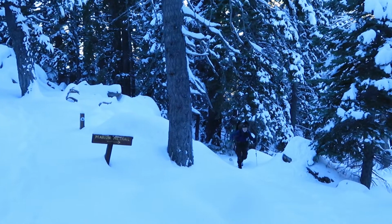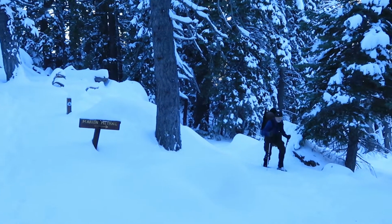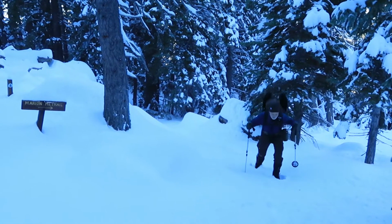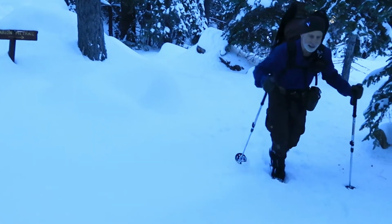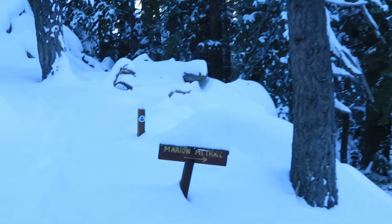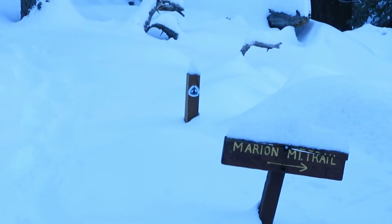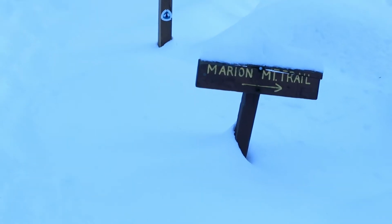All right, so we finally made it to the intersection of the Marion Mountain Trail and the PCT. And it's time for snowshoes. As you can see, John and I have been contemplating putting them on for some time now, eh? Yeah, a little while. Looks like it's about time. So this signage indicates that the PCT is where I'm standing, and then if you come down this trail, you're gonna want to make a right turn where John just came up.